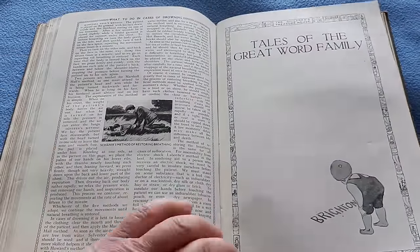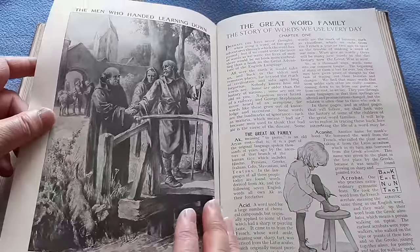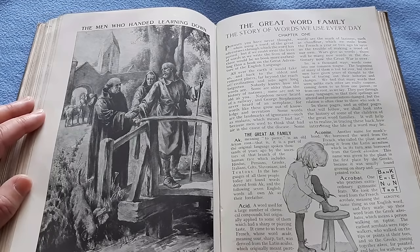And this next chapter really is very fascinating. Tales of the Great Word Family. Perhaps you have never thought when using a word of the great adventures through which the word has passed. But if we could write the lives of words as we write the lives of men, there would be no book more enthralling than a book on the great adventure of the English language. All over the earth it would take us, and back to the oldest and remotest places, far beyond the reach of civilization and into ages long forgotten.